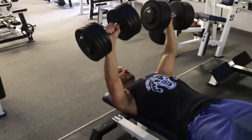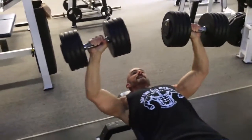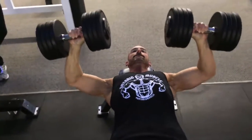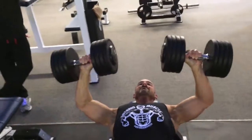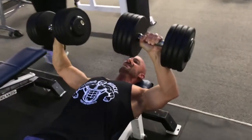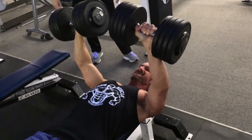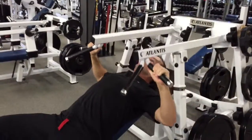So after the drop sets there, we did some dumbbell bench pressing, aiming for 6 to 8 reps, going with some nice controlled form here. Once again, feeling the tension, feeling the stretch in the pecs, working within my own personal range of motion. So not dropping too low. Want to keep all the tension on my pecs. Good squeeze. Felt good. That last rep felt really, really good. So we did 3 sets there, 6 to 8 reps.